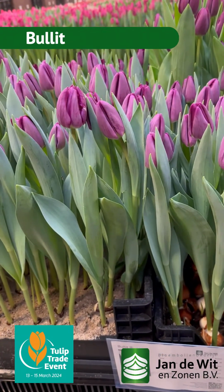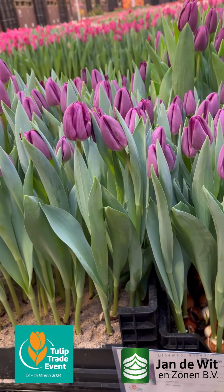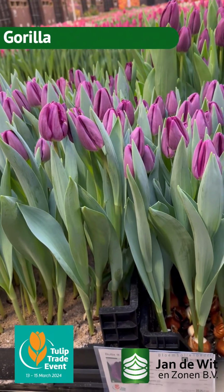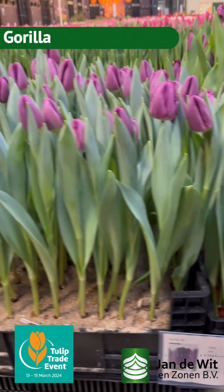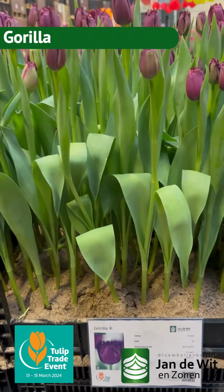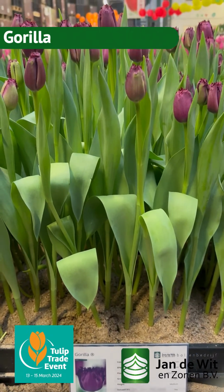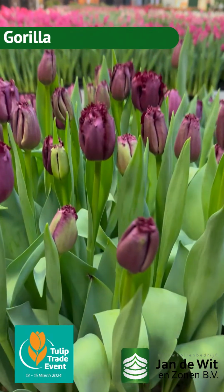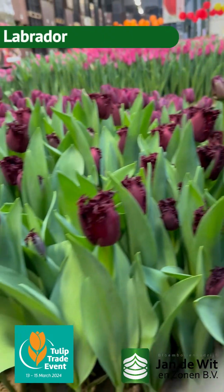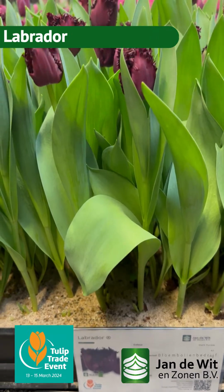And after that, we move on to some other fringed purple ones. First, we have Gorilla, very good for forcing compared to the other ones. Gorilla, Labrador. These are a little bit darker, almost a burgundy color of purple. Gorilla has a little bit more height to it than, for example, Labrador. And Gorilla is good for forcing.